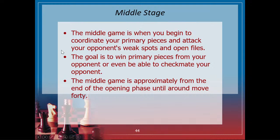The middle game is when you begin to coordinate your primary pieces and attack your opponent's weak spots and open files. The goal is to win primary pieces from your opponent, or even be able to checkmate your opponent. The middle game is approximately from the end of the opening phase until around move 40.